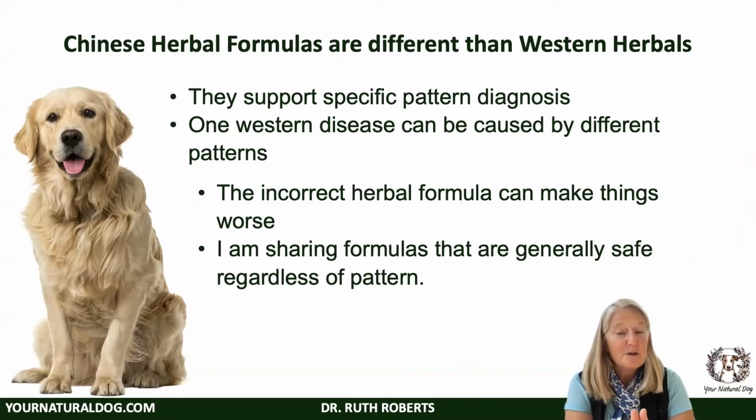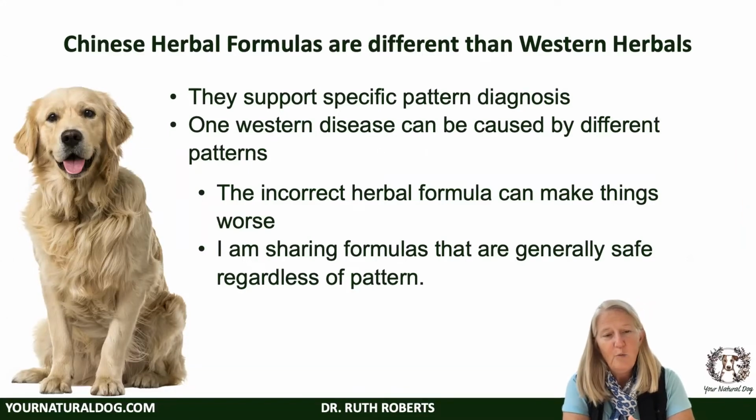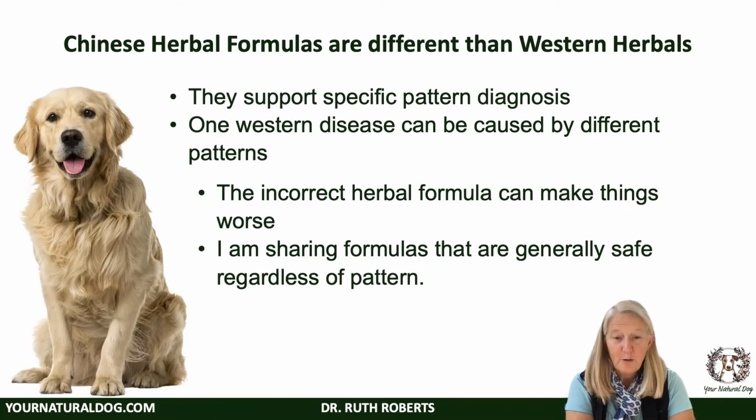Now, one thing that I think does bear mentioning is that Chinese herbal formulas are different than Western herbals because they are designed to treat specific patterns of disharmony. And one Western disease can be caused by different patterns. Unfortunately, the incorrect herbal formula can make things worse. Thankfully, it's limited mostly to diarrhea, things of that nature. But there can be some more severe side effects.